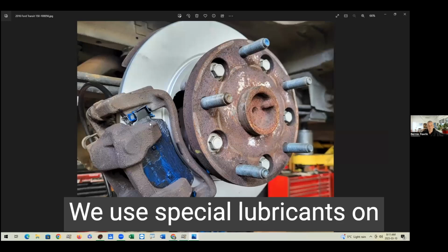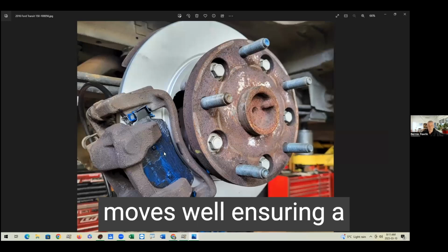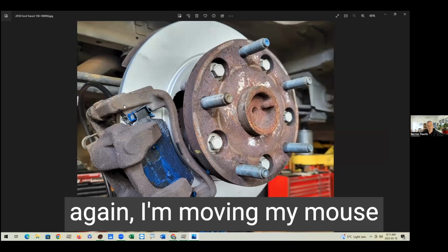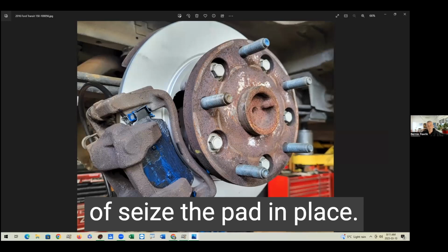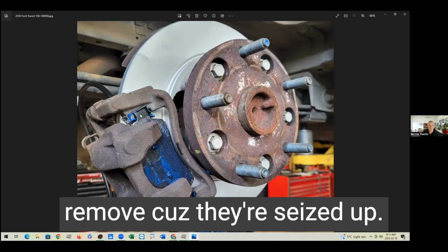We use special lubricants on the pads to prevent squealing and make sure everything moves well, ensuring a longer life of the brake pad. We also have a sandblaster. These brackets here, again I'm moving my mouse pointer, are where the pads slide. These develop rust over time, and the rust will actually seize the pad in place. That's what we find most of the time when brakes are worn out: the pads are hard to remove because they're seized up.